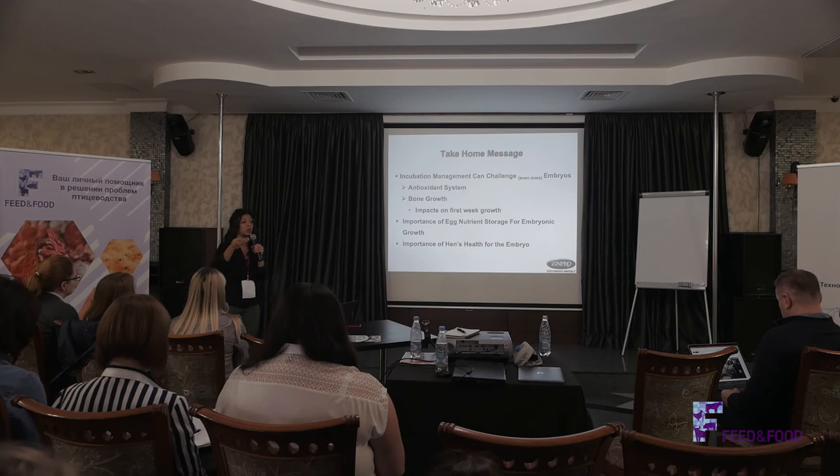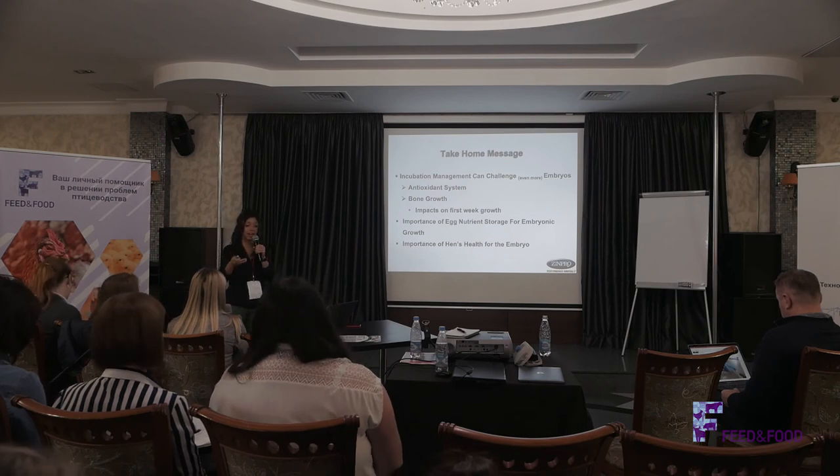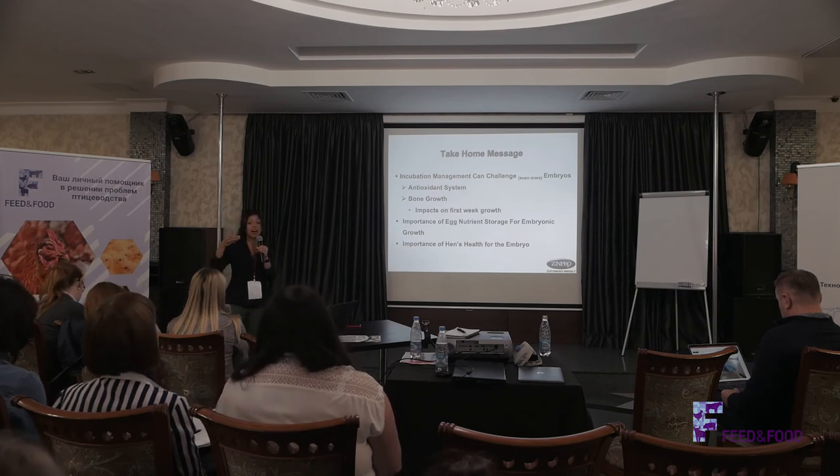If we don't provide nutrients in the hen that goes in the egg, and we manage the incubator badly, we will impact bone growth.